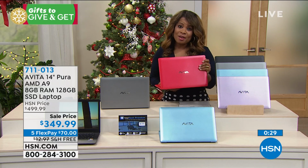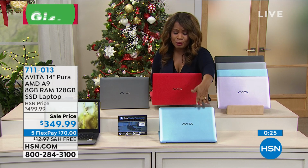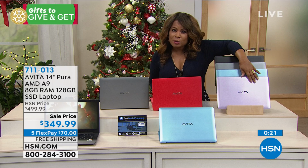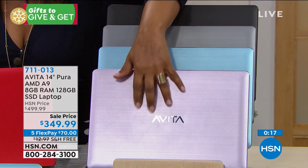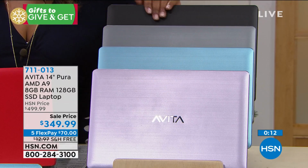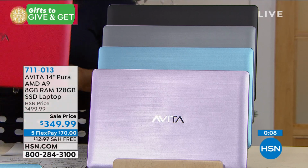You will have to decide what color. The red has been the number one choice, but I think this pretty blue is equally stunning. Even the lavender, if there's a purple person or a person who loves pink, this is the prettiest shade of lavender, and you can see that rich satin finish. And then we've got your classics of your satin, and we have it in the black as well. So 711013.